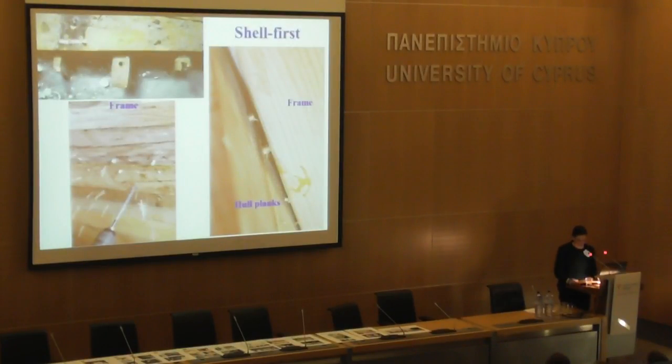When building the replica, drilling the holes for the wooden pegs left traces on the outer faces of the frames. These traces were not apparent on the frames of the Ma'agan Michael ship, supporting the conclusion that the frames were installed after the shell was completed. This is a proof that the Ma'agan Michael ship was built shell first.